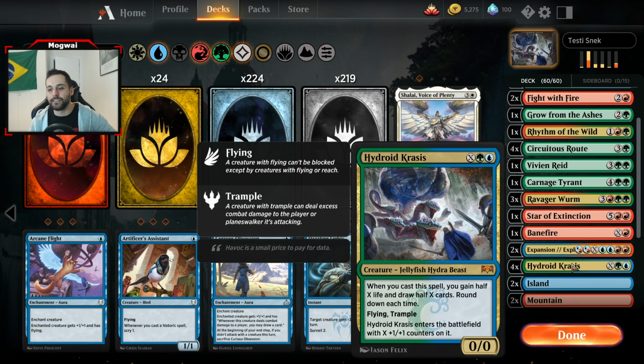Hydroid Krasis is a mythic Simic creature that happens to be a jellyfish, hydra, and a beast as well. Whenever you cast a spell, you gain half X life and draw half X cards. Round down each time. Then you got the flying and trample keywords, and on top of that, Hydroid Krasis enters the battlefield with X +1/+1 counters on it. What is X? X is what you decided to be. X is the amount of mana that you spend to cast Hydroid Krasis, alongside the Simic requirement of a green and blue mana source. So the idea of this deck is to ramp into as many lands as we can get and play the biggest snek of them all.